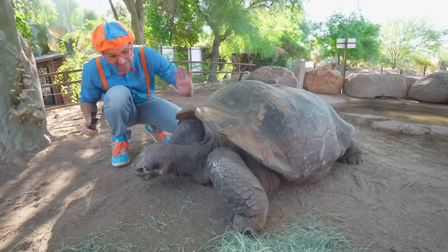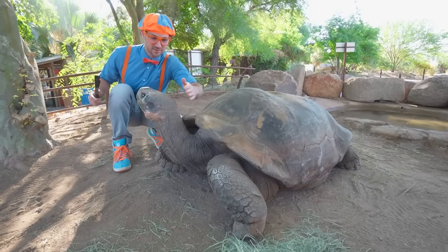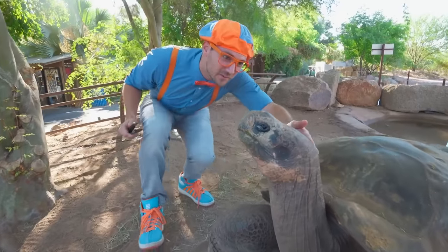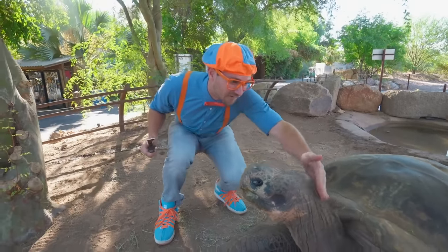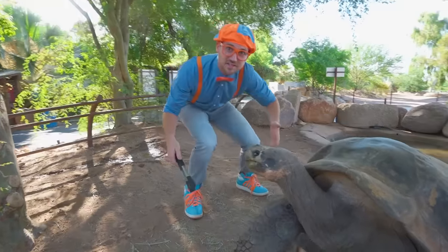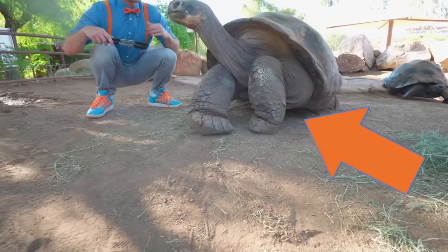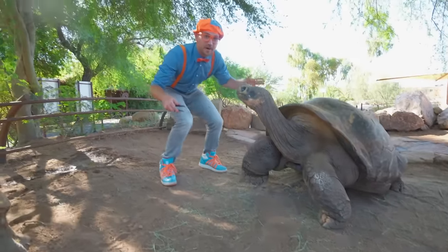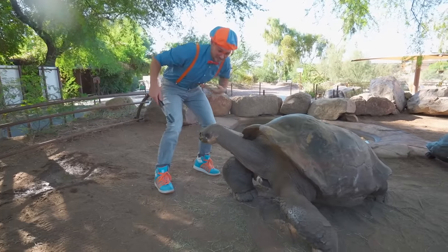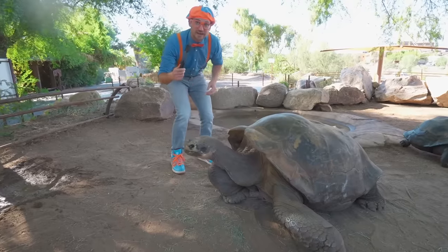Oh, hello. Hey, check this out. I'll pet this tortoise's head. Hello, how are you? Whoa, look, the tortoise is off the ground. Do you see that? Because that allows for all the bugs and everything to get away from its underneath area. Okay, let's go get some more carrots.